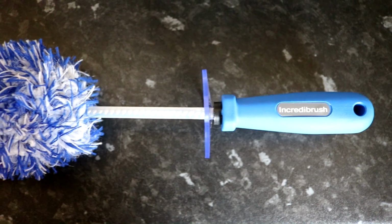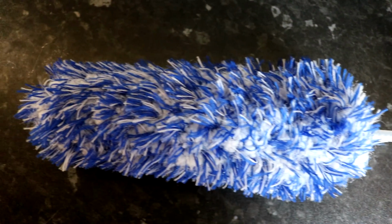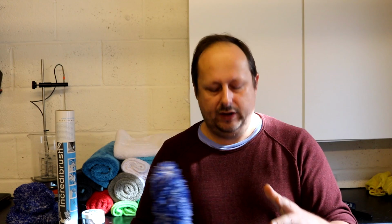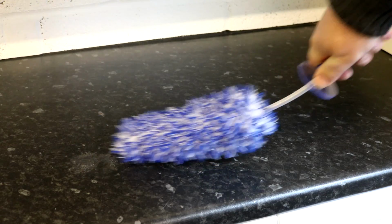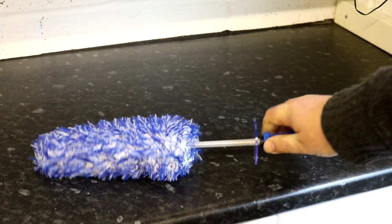Now the incredibrush retails for between about 30 to 39 pounds over here in the UK. Now the key thing, there are two versions of it, the round and the flat. And Thomas, who runs the company, said to me he'll send me the flat. The reason, after doing a bit of research: one of the biggest problems when cleaning your alloy wheels, and these brushes primarily excel at getting in there and scrubbing the barrel of your alloy wheel, the hard to reach places, is clearance.